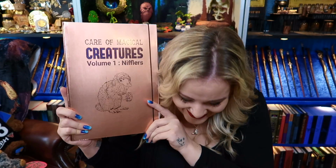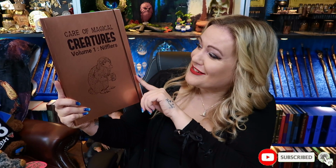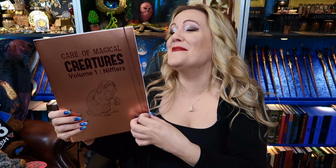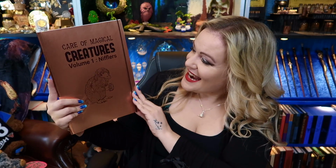No way. Creatures Volume 1, Niffler. It's a notebook. This is so wicked. It's a lined notebook, all ready for me to go back to my third year of uni. That is brilliant. Absolutely love that.